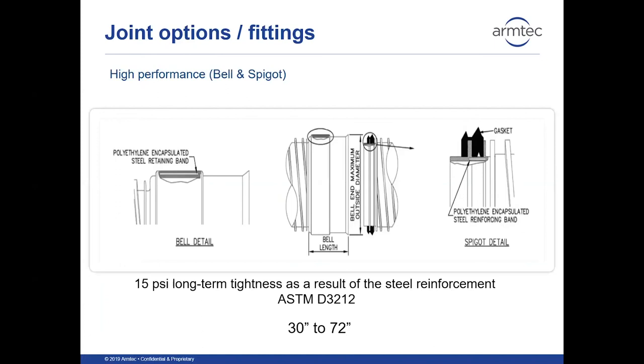Now, if we're talking high performance, this is a balanced spigot joint. It's assembled the same way any balanced spigot pipe is assembled in the field, but I'd like you to notice a few things. The bell, just like the rest of the pipe, is steel reinforced. So we know the bell is as strong as our pipe barrel. Then, please note on the right that the spigot end is also steel reinforced. So when you insert your spigot into your bell, you've created the strongest part of your pipeline. You've got double reinforcement right there.